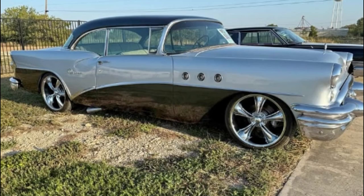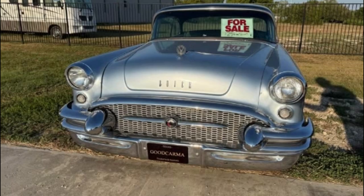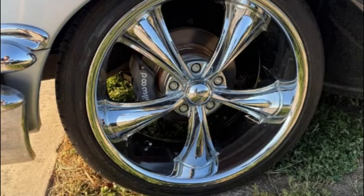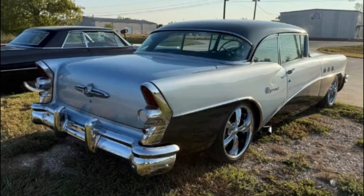These remaining details provide an opportunity for the next owner to complete the project and personalize it to their taste. Overall, this Buick Special presents as a nearly finished build that combines 1950s styling with upgraded performance, comfort, and safety features. For someone looking to enjoy classic looks with modern drivability, it represents an exciting and well-priced opportunity.